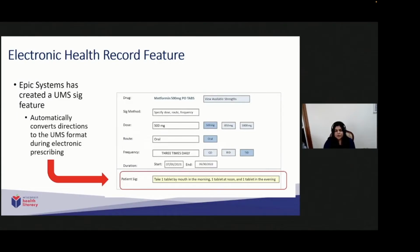And what was found was that prescribers in that clinic were willing to use UMS directions when they understood the benefits, and it was made as easy as possible for them. So Epic Systems has now created a UMS SIG feature so that prescribers can prescribe as they normally would, and the system converts standard directions to UMS directions, which are then transmitted to community pharmacies.